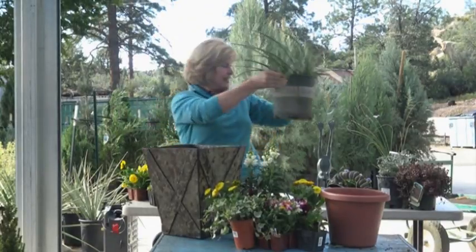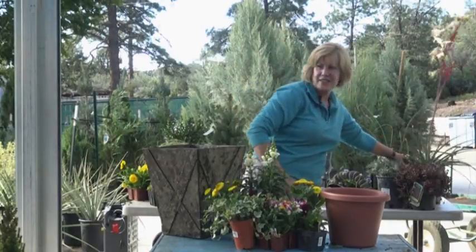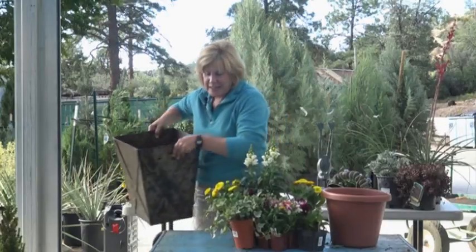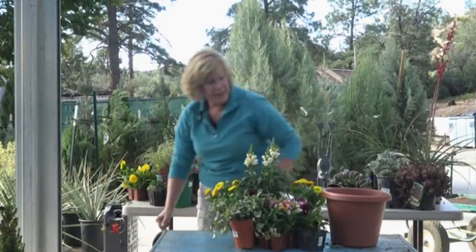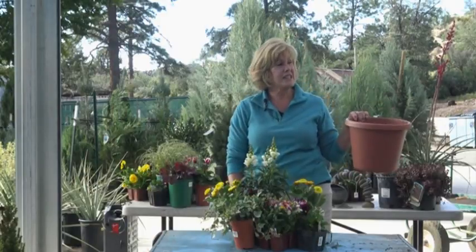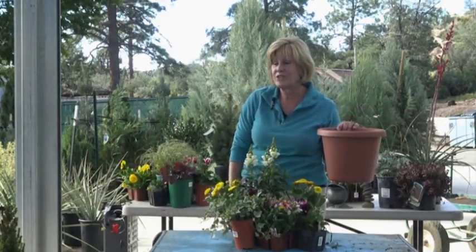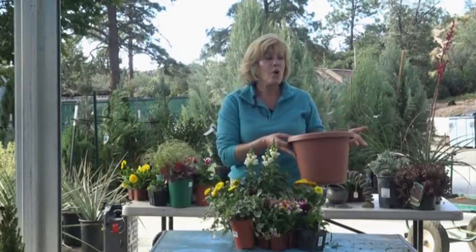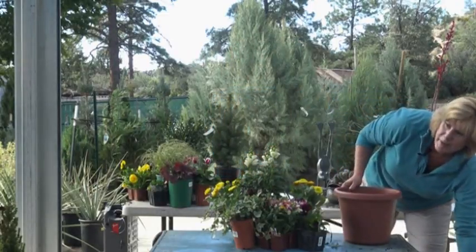So you do want to pay attention to the material that your pot is in. Plastic is great in that it's very lightweight, very easy to move around, but there's not a lot of insulation in this. So come winter time, roots and things in here are going to feel a lot more cold than they would if they were in a ceramic pot.